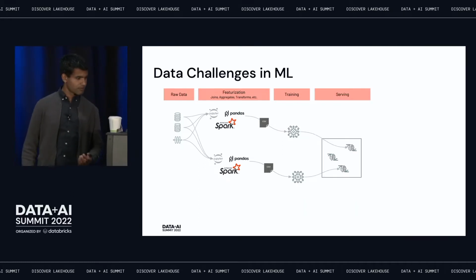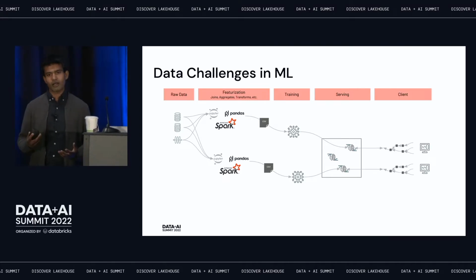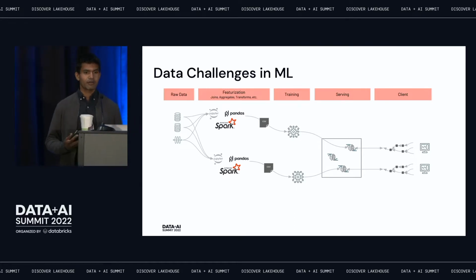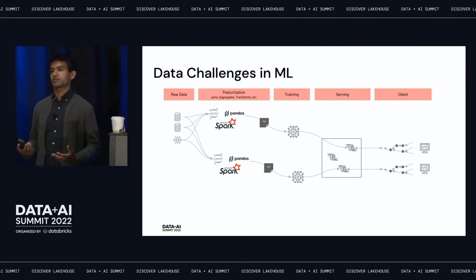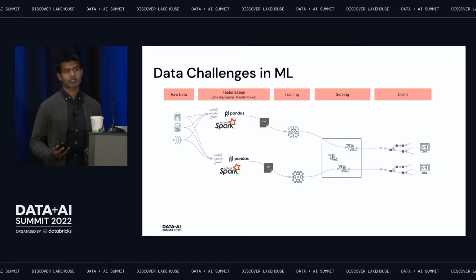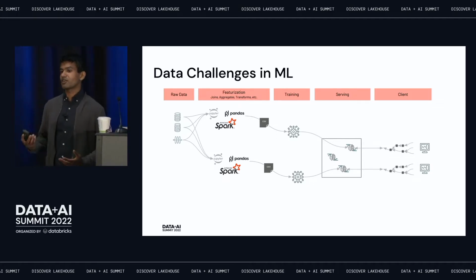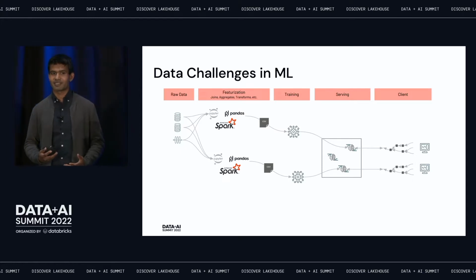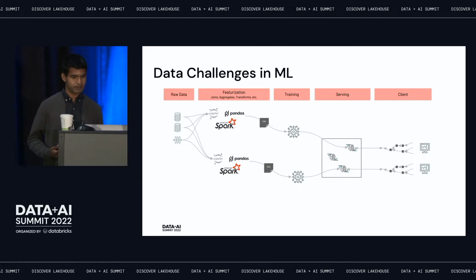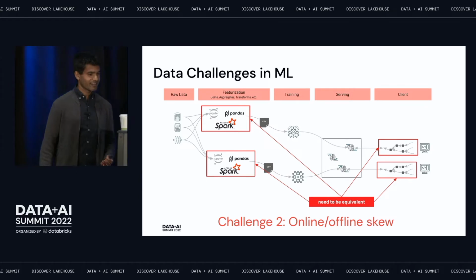Once models are trained, they're ready to be deployed for real-time inference. Models require the same features to be used at inference time as were used at training time. However, oftentimes the services handling these requests need to have latencies in the tens of milliseconds, and the original featurization code just wasn't written to be so performant. So you'll often have production engineers rewrite the feature pipelines, sometimes in other languages like Java, in order to do real-time inference. Now the key here is that these transformations must be equivalent.